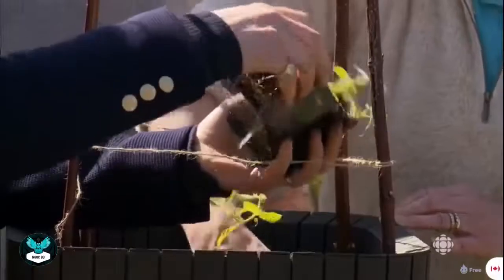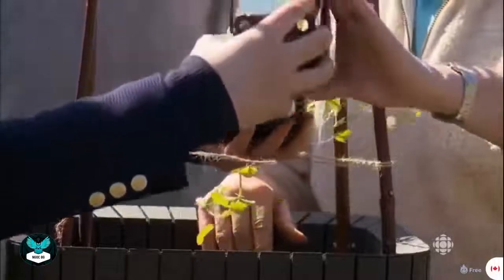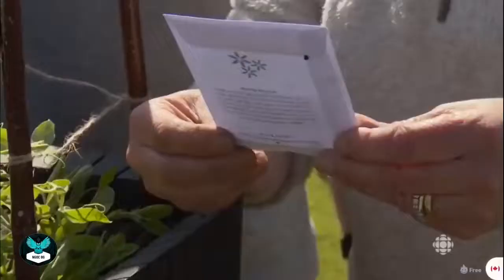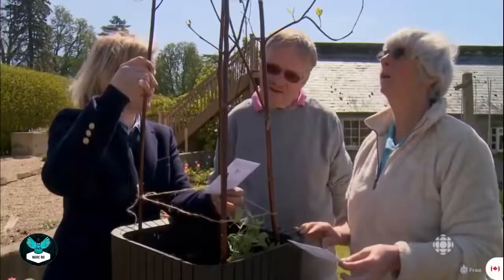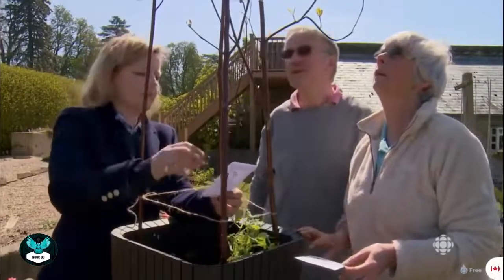Now, the key to good sweet peas are good roots. So we're going to tap this out. Oh, and there you can see. Beautiful root structure. These are heritage varieties, so they don't grow as tall. So we thought that would be nice for you to have this, because then they might be better size on the canal boat. Oh, that's lovely. They'll get to about four to five foot tall.